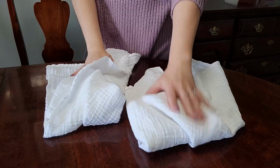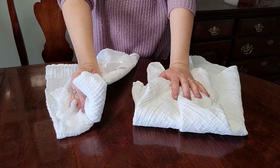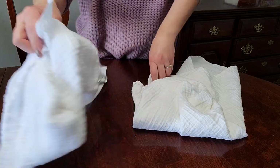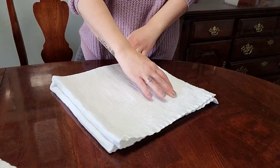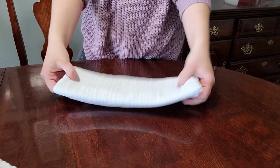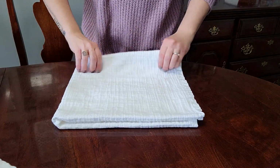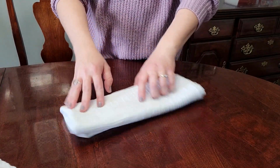Here I have the Green Mountain Diapers one size muslin, and this is the largest size of Nicki's muslin. And I'm going to show you how I fold them just so I can compare them. So this is the Green Mountain Diapers, like I said. So if I'm just folding it over again, and then folding it up into a rectangle for a pad fold, that's usually how I fold my diapers. It is super square. It is just ridiculously square. I never have issues with one side being longer than the other or things being wonky or off in any way.